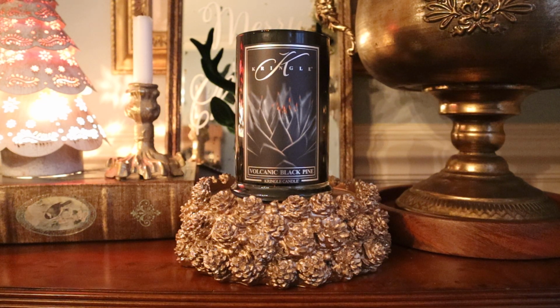I don't know that I would want this to be an 8 or a 9 out of 10 in terms of strength and throw. I think it might be a little bit too much, at least for me. If this were ever released in a 4-wick, I would personally skip the 4-wick because, again, that would be a little bit too much for me. But in a 2-wick, I would absolutely repurchase this. I don't know if they have any plans of putting this one in a 4-wick, but if they do, I'll be skipping that and I'll get a 2-wick again.